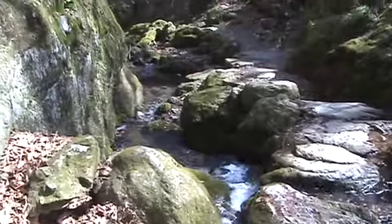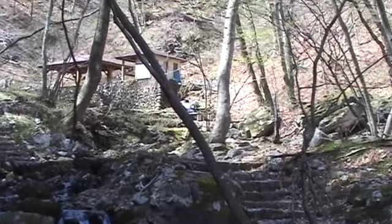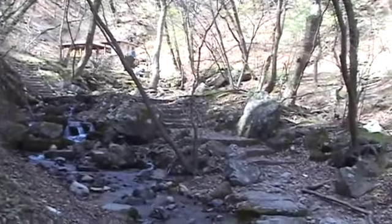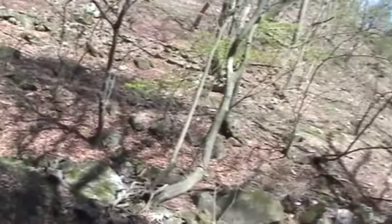They're a nice little picnic area with tables and a kiosk, as you can see, and also a bathroom. Magnificent day for a hike. Couldn't get a better day. Weather's perfect.